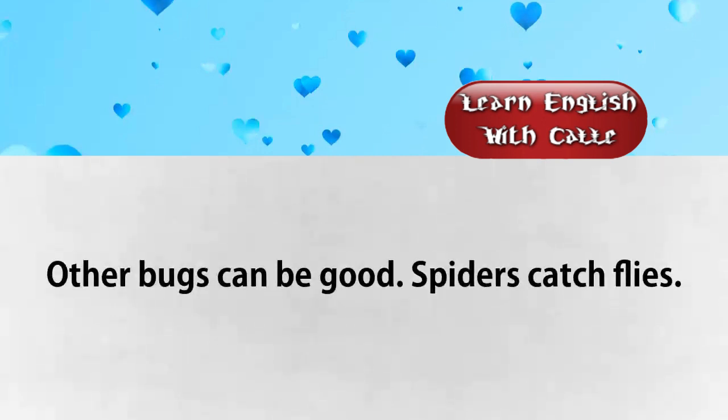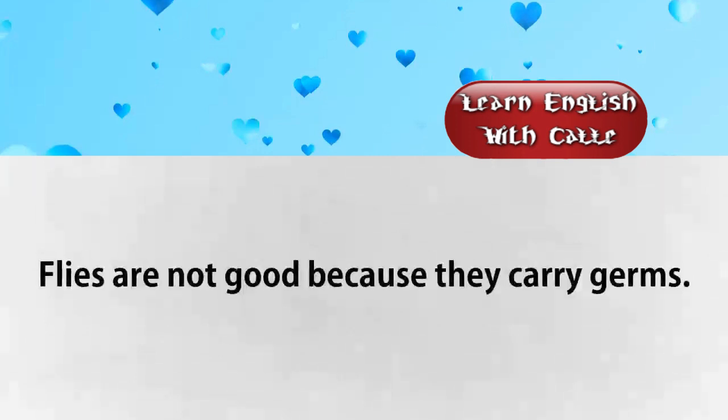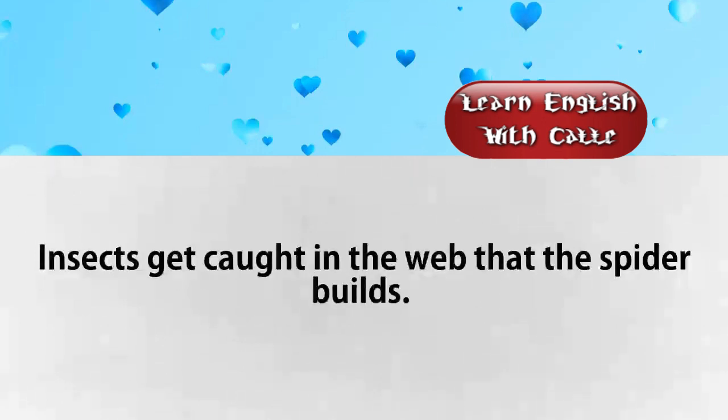Other bugs can be good. Spiders catch flies. Flies are not good because they carry germs. Insects get caught in the web that the spider builds.